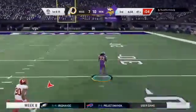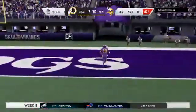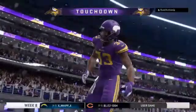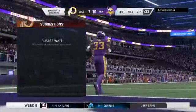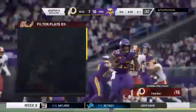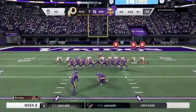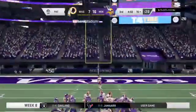The Red Sea parts, and there he goes. Touchdown, Vikings. Dalvin Cook with his second touchdown of the game, number 8 on the season. And the Vikings are going to widen that advantage. He's turning in a heck of a game. He's creeping up towards 200 yards, a pair of touchdowns now to go along with it.